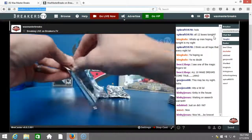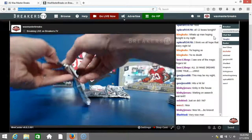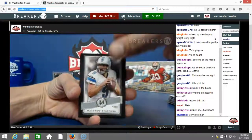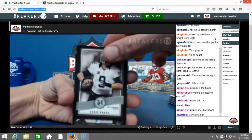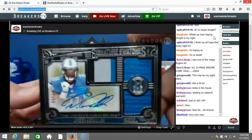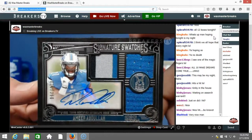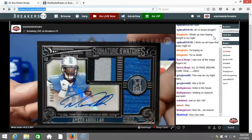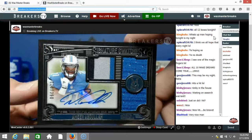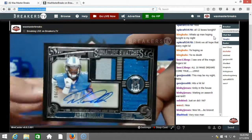Second pack. Yes, sir. Arian Foster, numbered to 99. Tim Brown, Matthew Stafford, Drew Brees, and Amir Abdullah, numbered to 350. Nasty triple jersey patch. Nice looking card for the Detroit Lions in the NFC North. That's going to Mr. Mike Skogsberg with the NFC North. Nice hit, Mike.